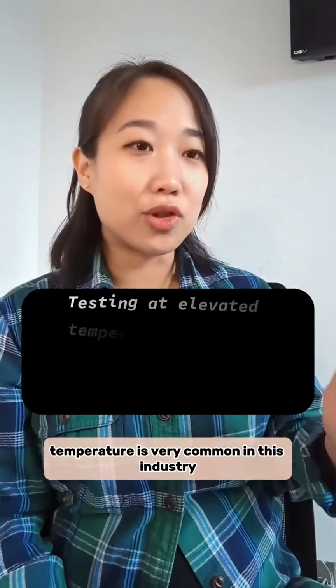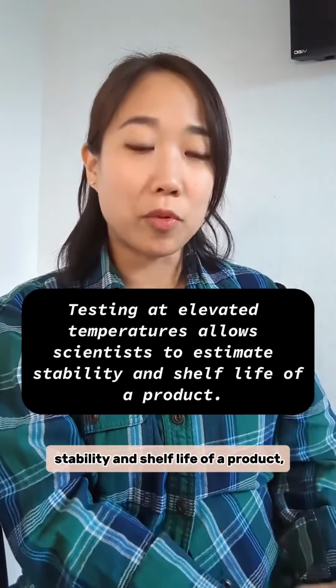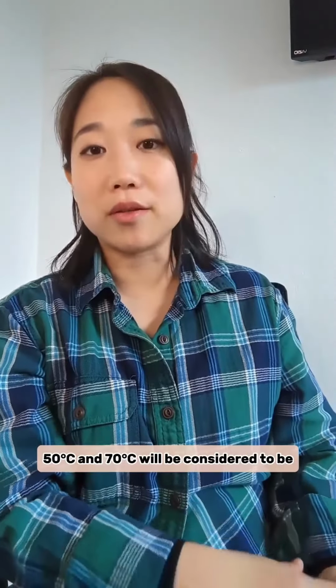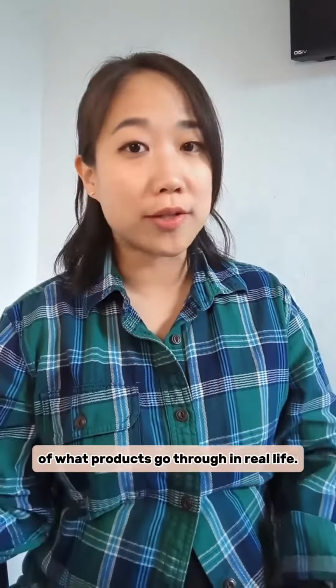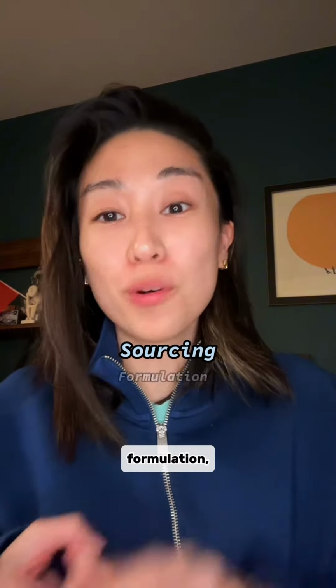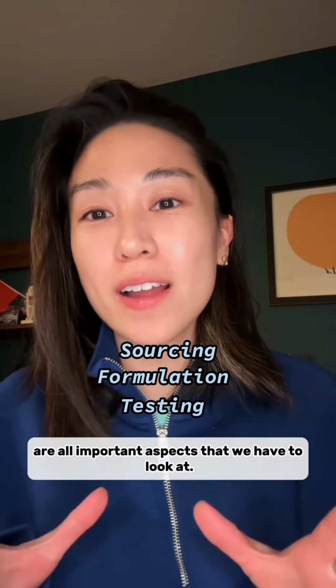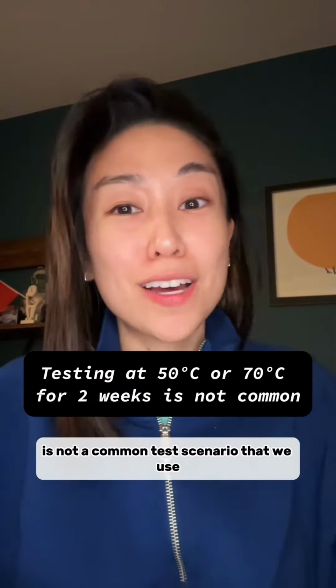Testing at elevated temperature is very common in this industry for us to estimate stability and shelf life of a product. 50°C and 70°C will be considered to be very torture tests that's not very representative of what products go through in real life. So you're probably wondering what's the takeaway here. As chemists, we can definitely tell you that BPO sourcing, formulation, and testing are all important aspects that we have to look at. Testing at 50°C or 70°C for 2 weeks is not a common test scenario that we use, and we're not actually able to tie it to any real-life application.